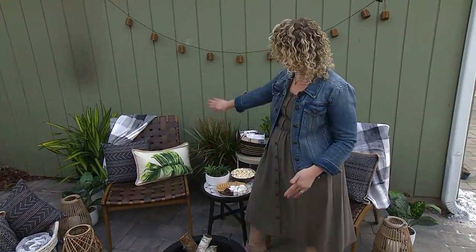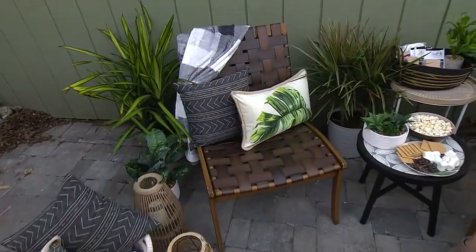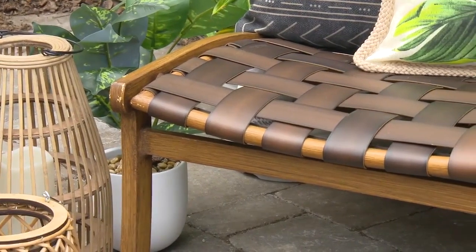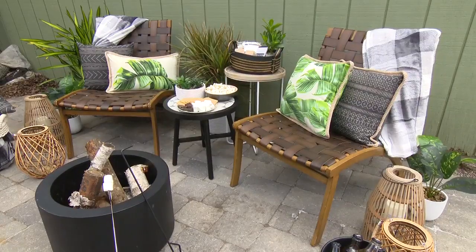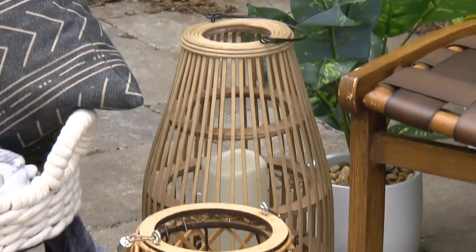And these chairs are really cool. It's actually an outdoor faux leather, this gorgeous woven look. So that was something really different and unique that I hadn't seen before. So then we're just setting the stage. Everyone gets their own blanket, lanterns. I mean, you're really just setting the scene to have a great time. It looks amazing, and there's chocolate. So, I mean, it is a good time.